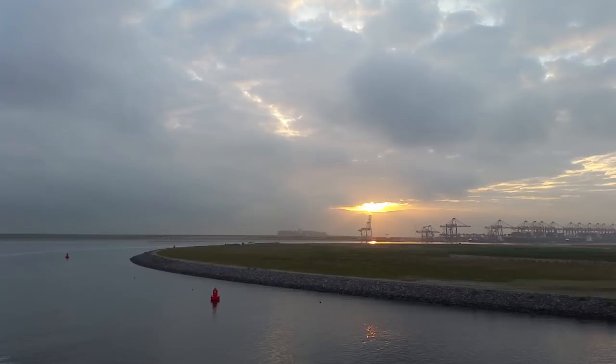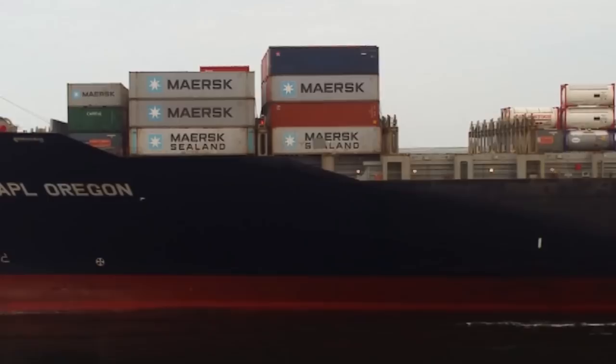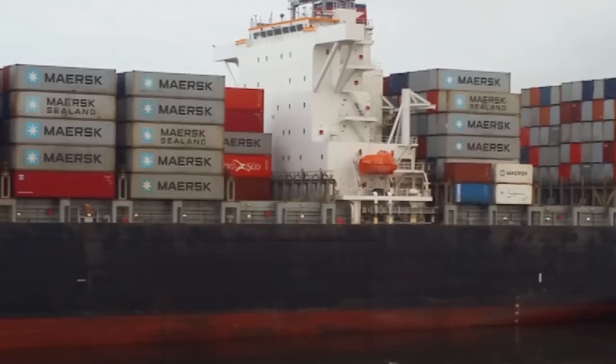Rotterdam, Holland. Here in the Netherlands. Sun's just coming up behind the clouds. Container vessel, tugboat assistance.